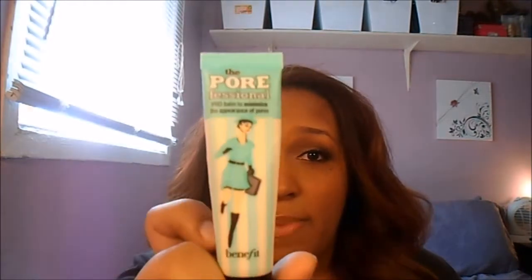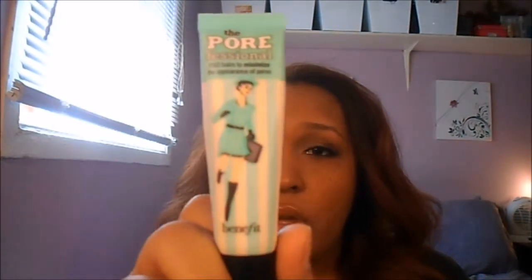So the last thing for my honorable mentions is the Professional by Benefit. So this is what it looks like here. Now it says it's oil-free, lightweight, translucent, and silky, which yes, yes, yes, and yes. And it's a pro balm to minimize the appearance of pores.